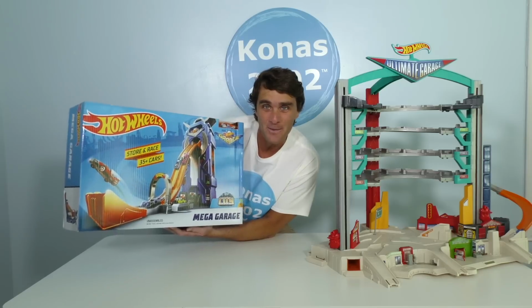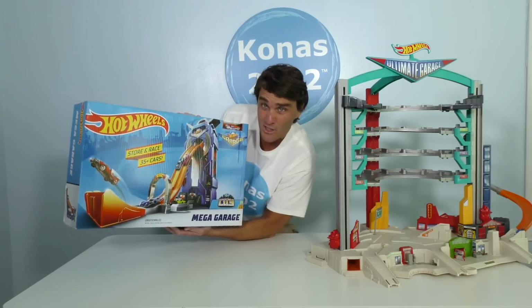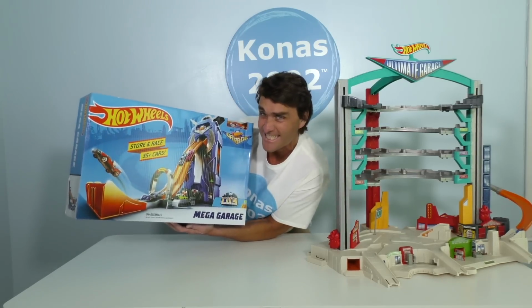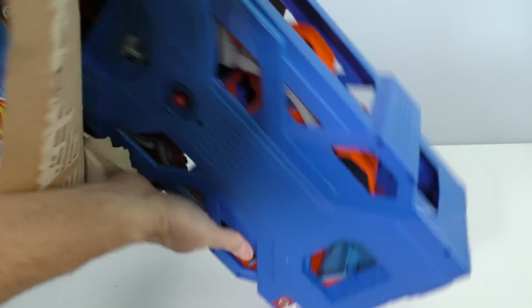Anyway, are you guys ready to open up the Hot Wheels Mega Garage and set it up and see if we can store our cars and race them so that we can go on important trips to Grandma's house and stuff? Me too! Let's do it! Okay, Hot Wheels Mega Garage, you're gonna open it up, take one of the buttons so that we can put all our cars in and go to Grandma's.